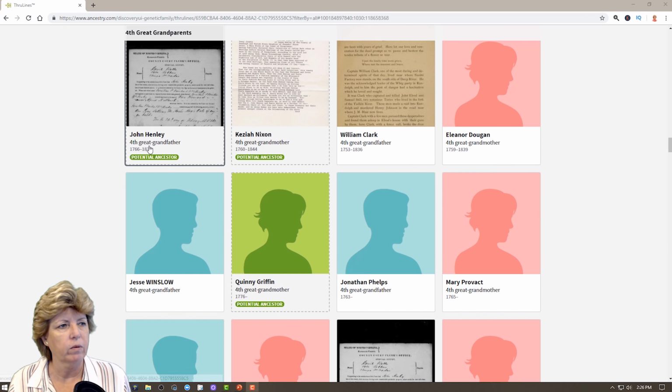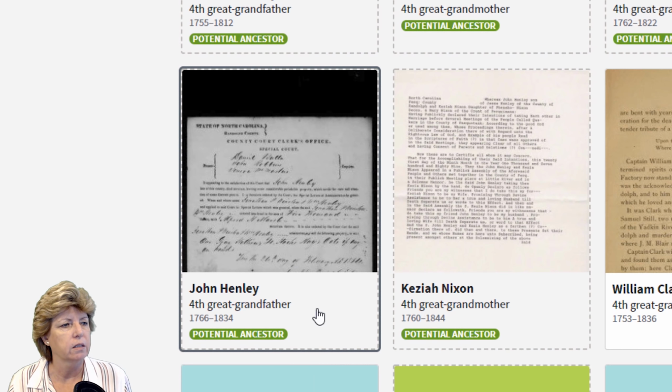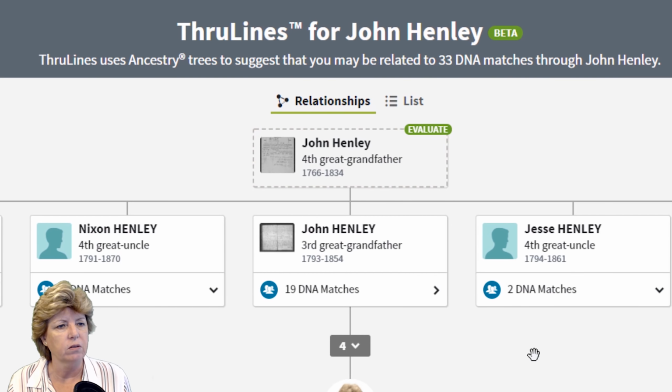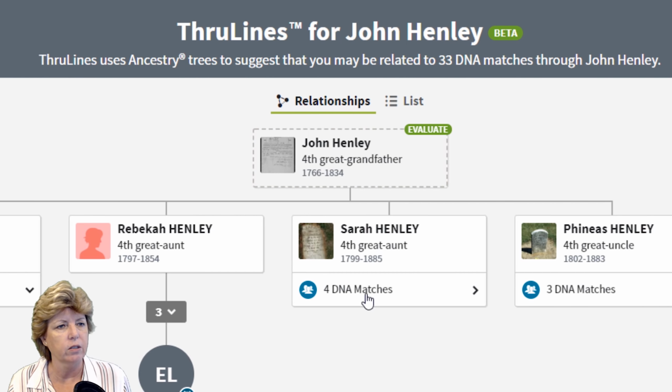All right, so let me pick one that I know is probably a good one. Okay, I found one here. Let's pretend for a moment that we want to look at this guy, John Henley. Okay, it says he's a potential ancestor, a fourth great grandfather, born in 1766, died in 1834. So clicking through to him, we can see the ThruLines, and we've talked about the ThruLines before and how cool it is and how you can drill down to the DNA matches here and show them, right?